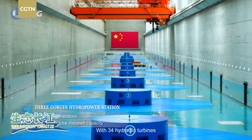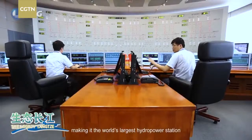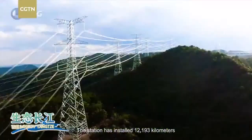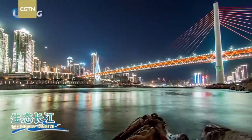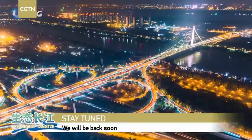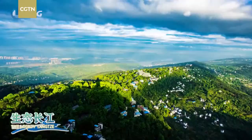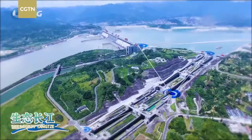With 34 hydraulic turbines, the Three Gorges Hydropower Station boasts a total installed capacity of 22,500 megawatts, making it the world's largest hydropower station. The station has installed 12,193 kilometers of ultra-high voltage AC-DC transmission lines, transmitting electricity to half of China. The Three Gorges Hydropower Plant is designed to generate 88.2 billion kilowatt hours of electricity annually, contributing significantly to reducing global carbon emissions and protecting the environment. The project's maritime navigational.